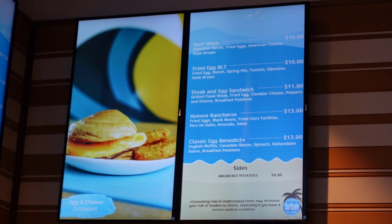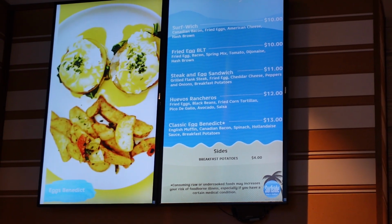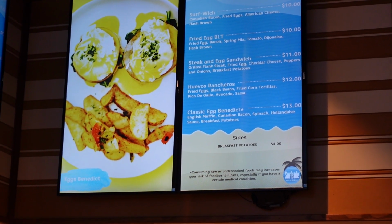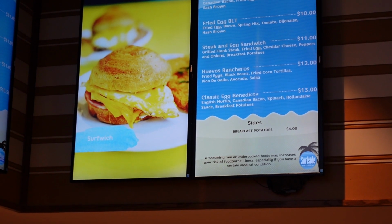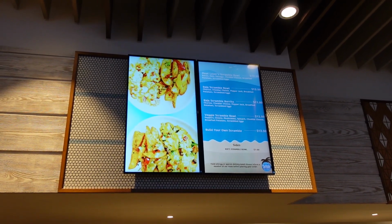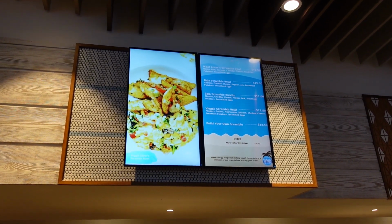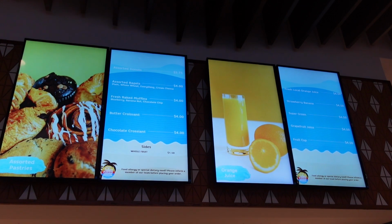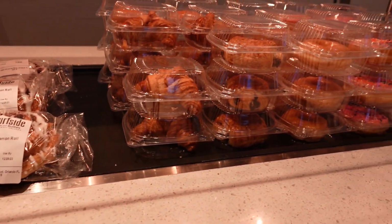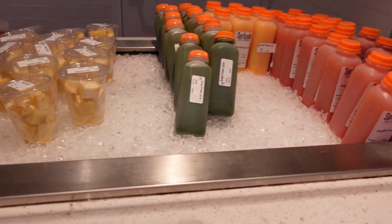And then in this corner over here, you've got your sandwiches. It looks like you have your Surfwich, which is a Canadian bacon, fried egg, American cheese, and hash brown sandwich, or maybe just hash browns on the side, a fried egg BLT, steak and egg sandwich, huevos rancheros, and classic eggs Benedict as well. They even have some scramble bowls here at the Beach Break Cafe. You've got a meat lover scramble, Baja scramble bowl, as well as a burrito, a veggie scramble bowl, and then a build your own scramble. And then lastly, there are some more grab and go options between donuts, bagels, muffins, croissants, and then some fresh juices. We've got some cinnamon rolls, croissants, donuts, and then some fresh fruit and freshly squeezed juices.